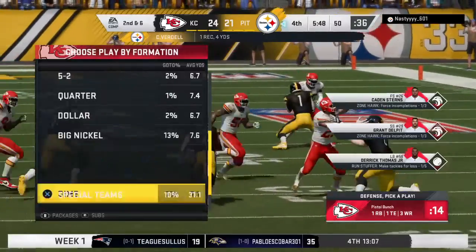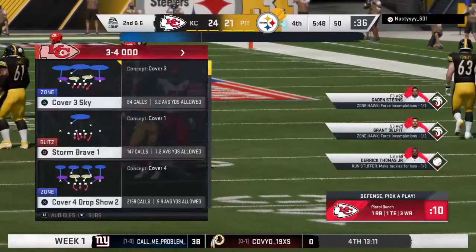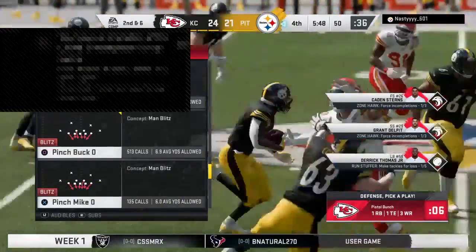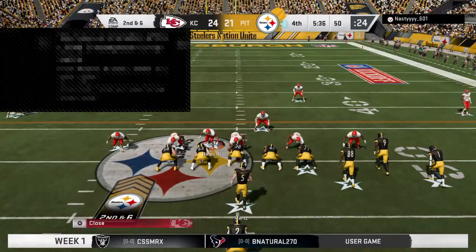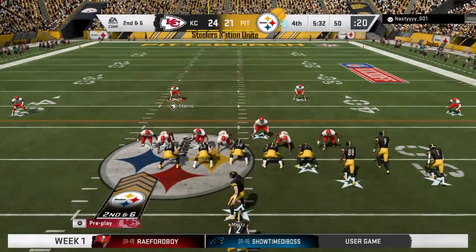So many things have to come together just right for a screen pass to break for big yardage. The blocking, the timing of the pass to the runner, everything has to fit together just right. But on that play, the defense was able to disrupt things and hold it to a short gain. 4 yards on that last completion, so that sets up 2nd and 6.